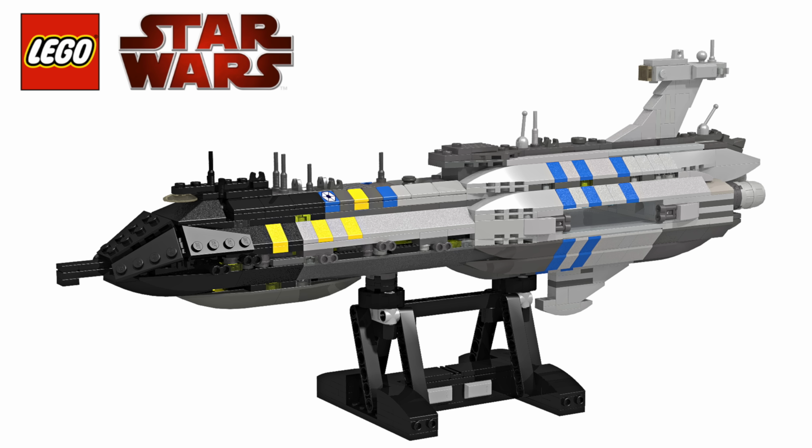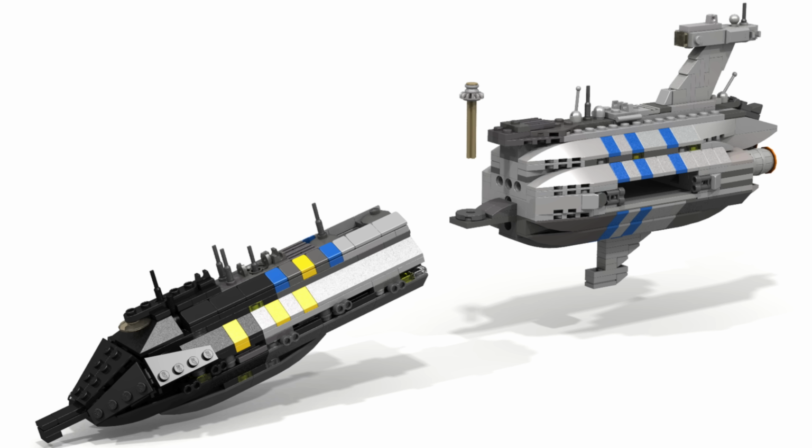I expect the Invisible Hand to be pretty dang small if it's $53. It's just such a weird price point for a LEGO Star Wars set. I can't wait to see what that one looks like though. I almost forgot, this one is also rumored to split in half like we see in Revenge of the Sith, which is a pretty cool feature.